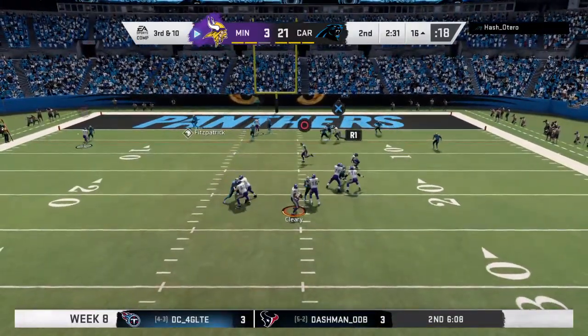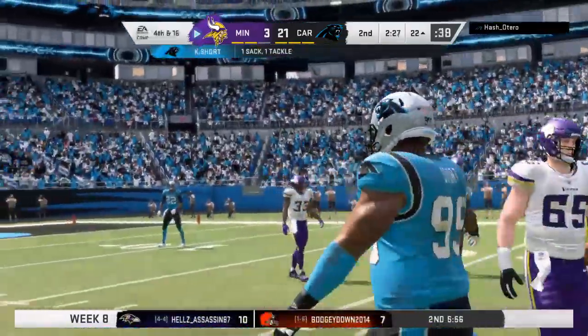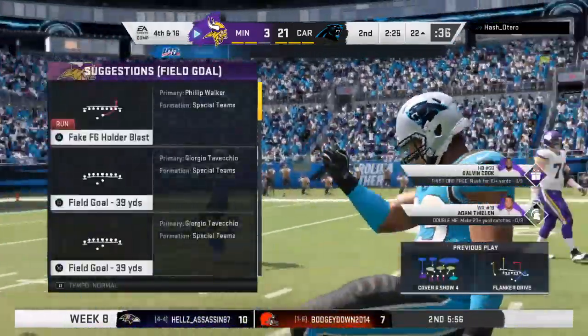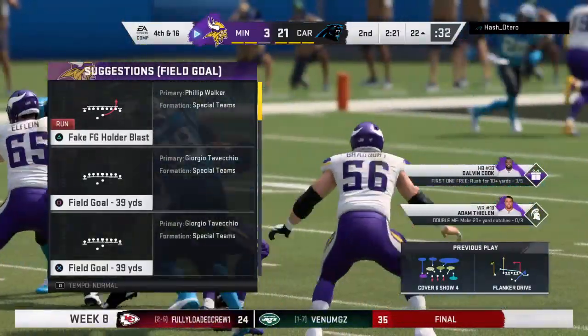To throw on third down, Cleary. He's going to be sacked back at the 23-yard line. Short with a sack. That's 315 pounds of man right there.